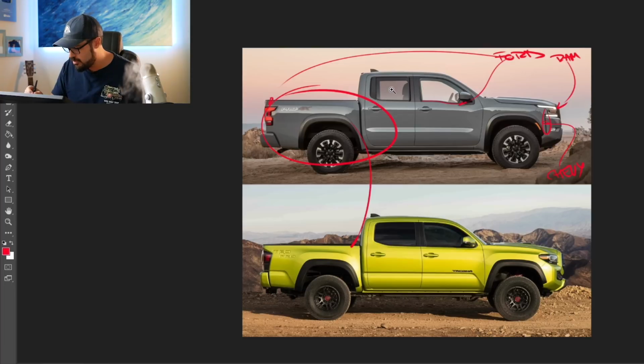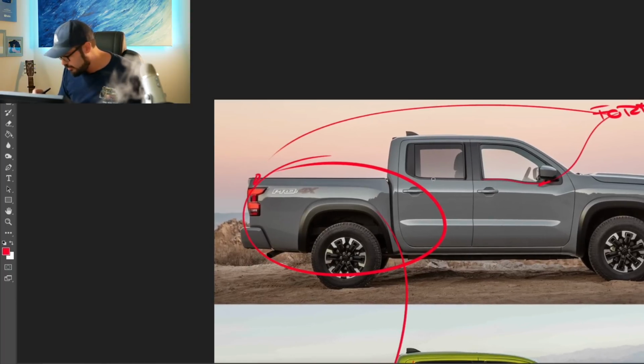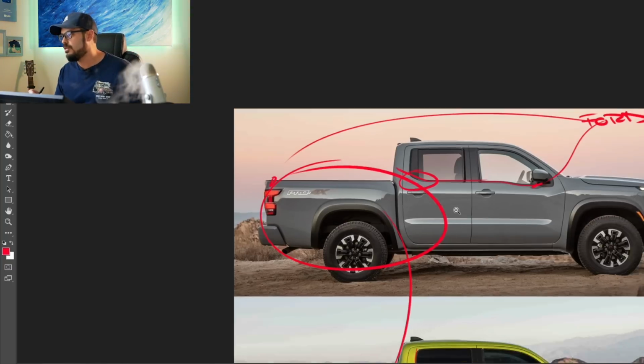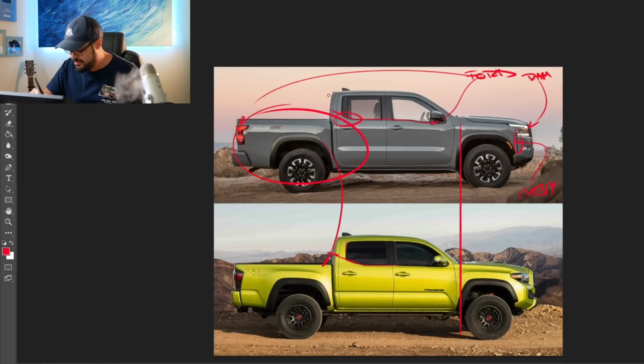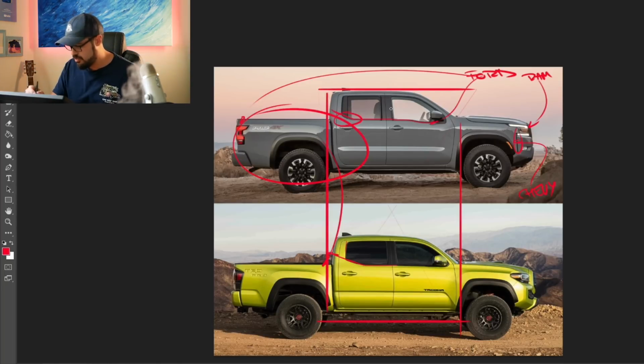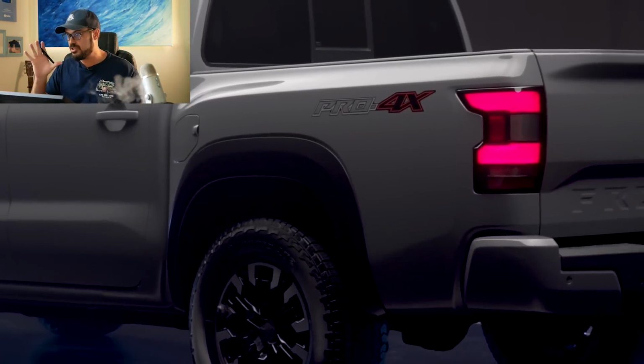Same with the greenhouse itself. If you look at the greenhouse here, you have this little dip right here, or this little line that goes up at this point, and you have the same line right here going just up a little bit at the very end of the bottom of the window right there. And overall, you can just see how similar these parts are in both of these trucks. If you compare this box with this box right here, very much inspired by the Tacoma, the new Frontier. There is nothing wrong with that, because I think the Tacoma looks very good.